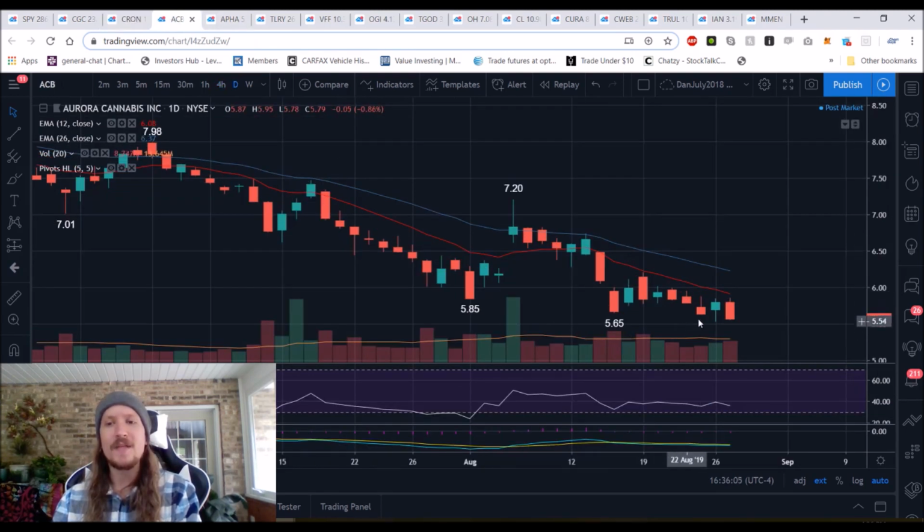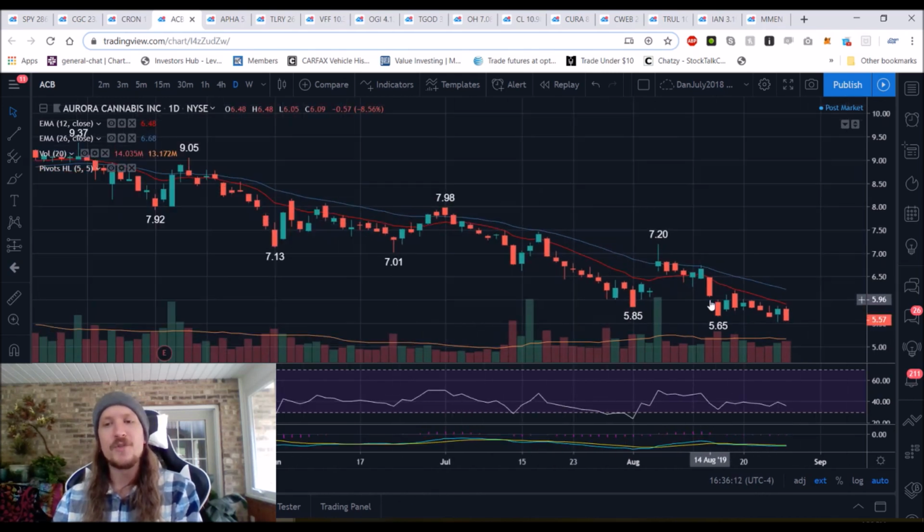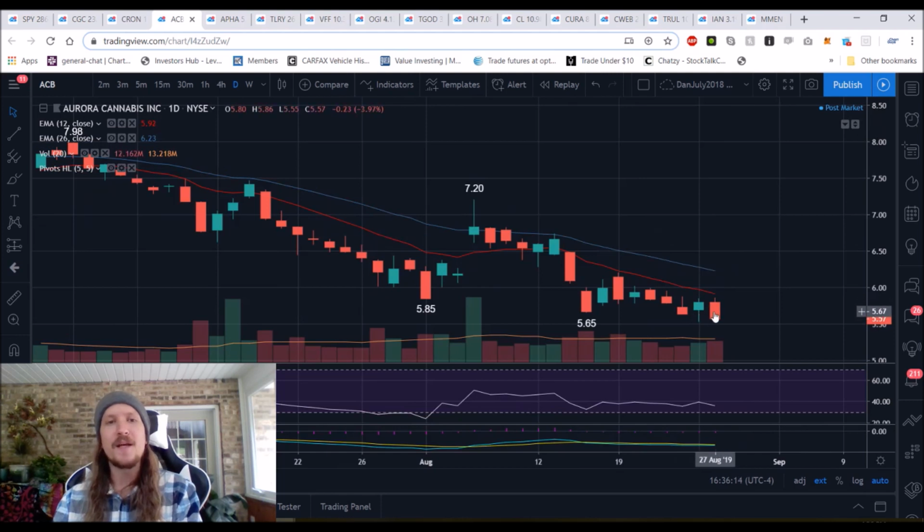ACB is still weak. We're down near the low. Pretty much the range of the last 2 days is the exact same on ACB. So if we see a bear break of 5.53, there's no support nearby. And if we get a break of 5.86, we'll still say that anything under 6.20 is just a lower high on the daily time frame.